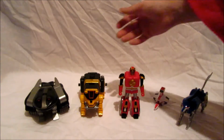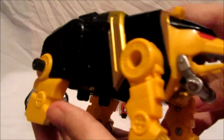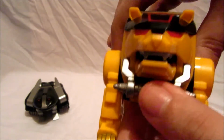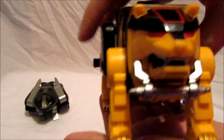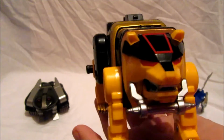Next, we have the Yellow Ranger's Bear Ninja Zord. Now, it's pretty cool. I do like the Bear Zord, it's big and strong, and it can stomp on the ground. Time to boogie with the bear. Karen Ashley will love me for saying that. Oh, Karen Ashley is the actress who played Aisha in Mighty Morphin Power Rangers.